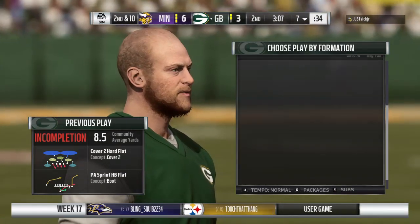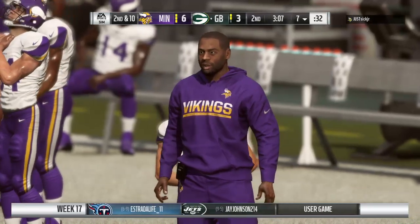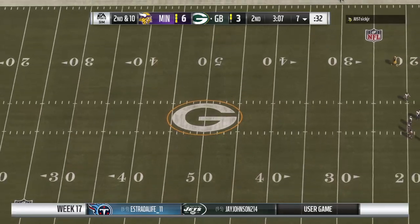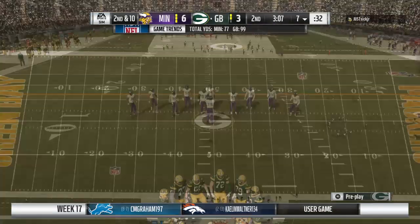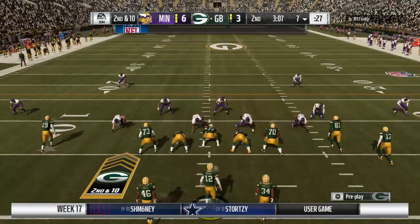Super toe. Now the first play of the drive there is incomplete. After the incomplete pass, here now is 2nd and 10.